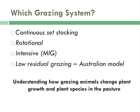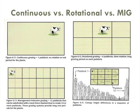Let's go on to the next slide. There we go. Just taking a look at this diagram, it depicts 3 different types of grazing programs. The diagram on the top left is an example of a continuous grazing system or a set stocking rate, which is a very common grazing method because it's low cost and it's easy.